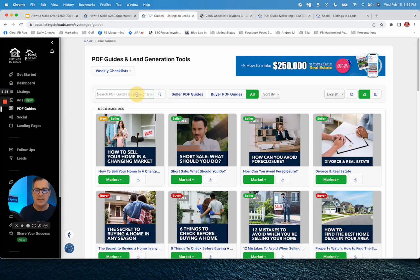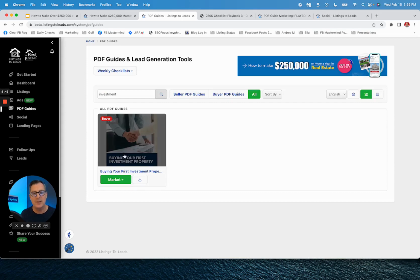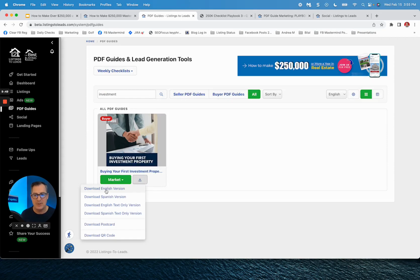So for this week, for February 19 through 25, we're going to look at this PDF guide. You can do any PDF guide you want, but just in case you want to follow along with us, we're going to do buying your first investment property. I click download PDF guide, download English version.